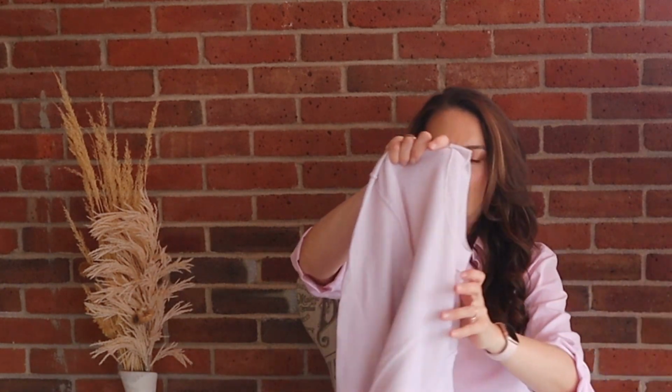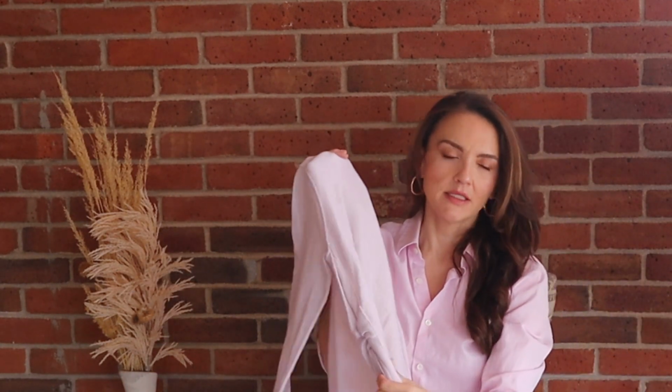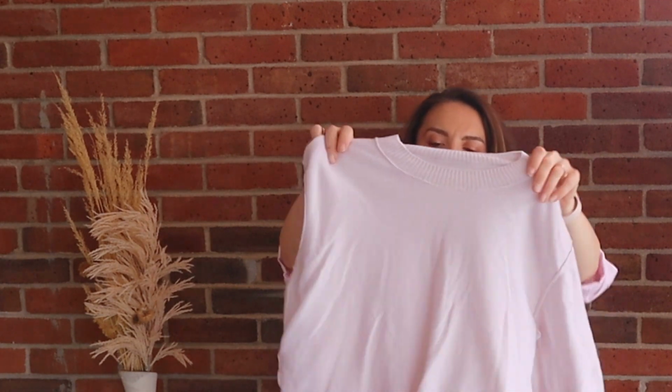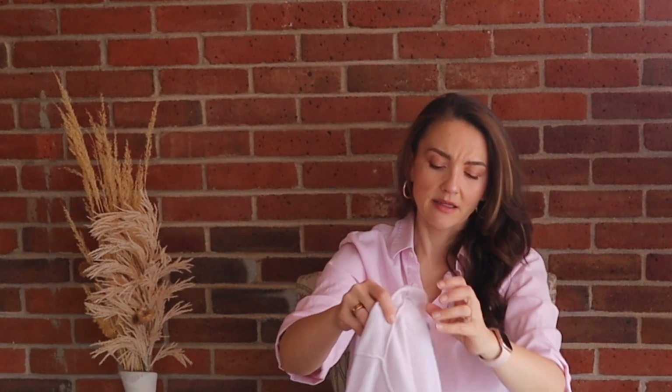So, things that don't bring me joy anymore. Well, I got this cashmere sweater, and it's a beautiful dusty pink color. It has a little ribbon detail on the side, but honestly does not bring me any joy. It's too plain for my style, and I have not really worn it.